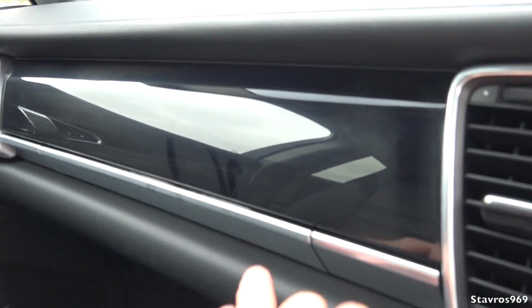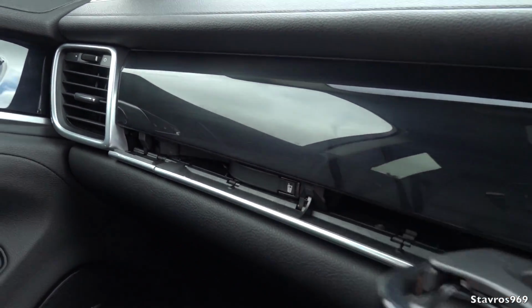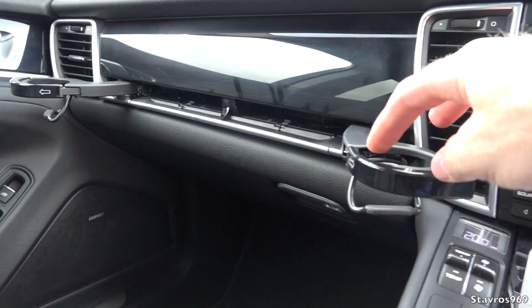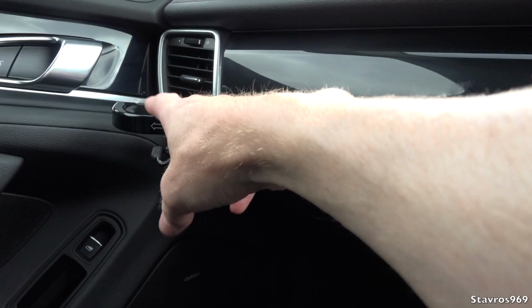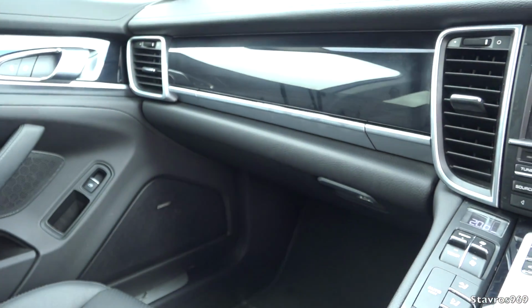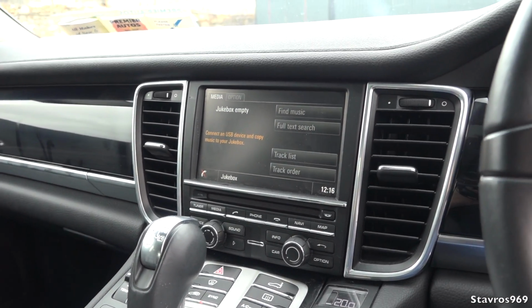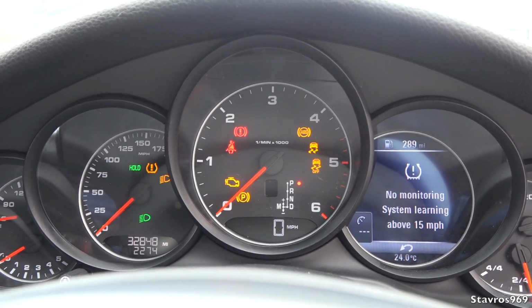And I also need to show you this as well. This is just so cool. Watch this for your cup holders. Look, I mean, is that not so cool? So great piece of engineering there from Porsche for holding your cups. So yeah, some of you are probably wondering, why is there only one cup holder? That's because the other two are up there. So yeah, I'm just going to hop into the rear and give you a look at some of the functions, and a look at the rear leg space as well.